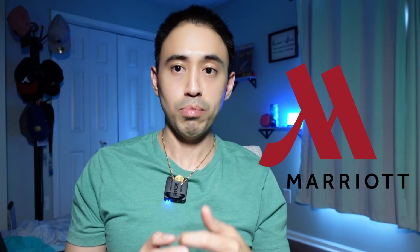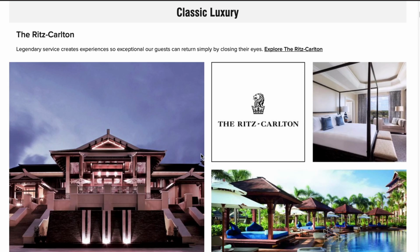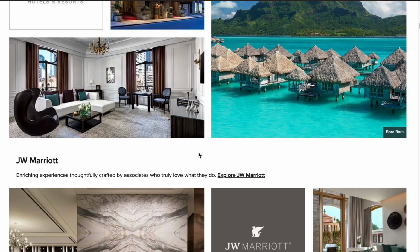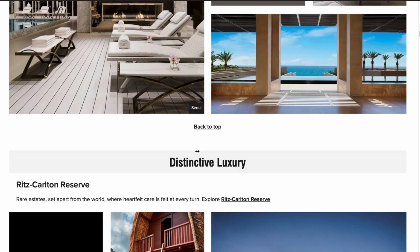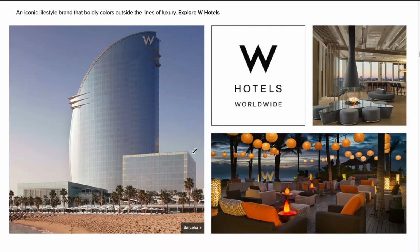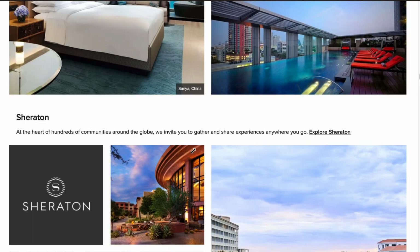So the first brand we're going to talk about is Marriott Properties, known as Marriott Bonvoy. It is one of the largest, with over 32 brands, 8,500 properties in 138 countries. Some of the properties you know by name, as you've seen domestically and internationally, such as the Courtyard, Sheraton, and higher-end brands of the Ritz-Carlton and St. Regis. And as we pull up some of the scroll video to show you some of the properties, like I said, it's a lot, one of the bigger chains, at least in the hotel game.